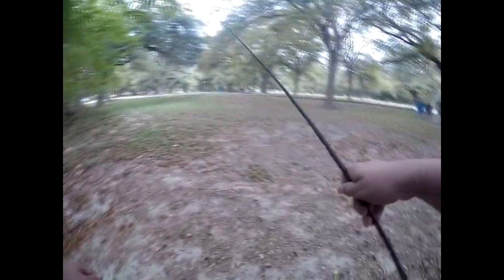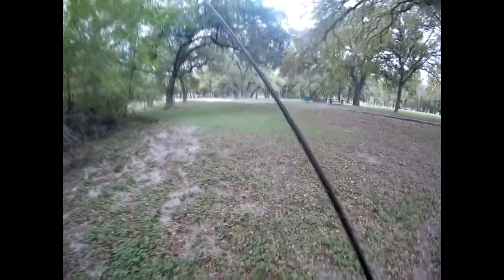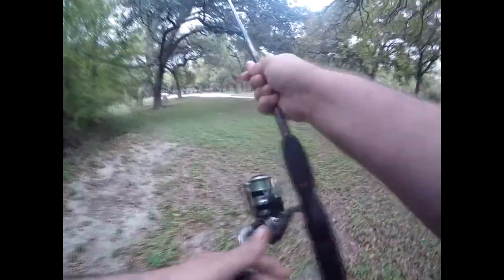Alright, also, I don't know if you've noticed or not, but there's no longer a big old scuff up in this part of the screen up here. So, I finally got my new GoPro in.